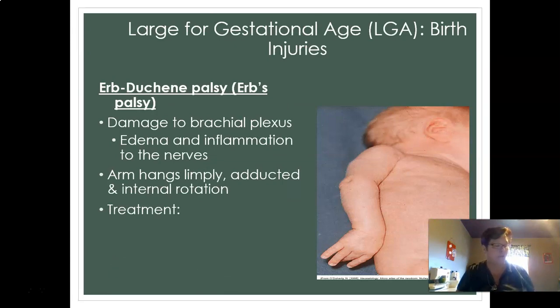The other injury that can occur to the shoulders when we have a large baby has the same setup as the fractured clavicle. The baby's broad, the baby's big, the baby has trouble maneuvering under the symphysis pubis and getting out. Now, this is not a skeletal injury, it's an injury to the nerves. When the baby's trying to come under, and if the physician is pulling on the baby, there's a lot of pressure and tugging and trauma to the nerves that run here. So it's called Erb's Duchenne palsy.